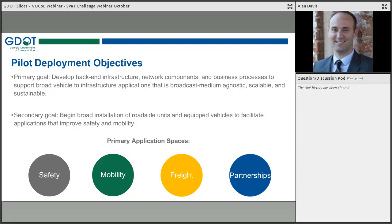We really wanted to focus on four major areas. Safety and mobility are the obvious touch points. Freight is a big thing in Georgia, so we always look for opportunities that we can improve and leverage our freight resources in Georgia. We have one of the busiest ports in the U.S. in Savannah, so it's obviously something that's always, as a DOT, on the forefront of our mind. And we also wanted to pursue partnerships in this space to have a good idea of where we could work with others, work with the private sector, work with academia to touch all these spaces that we were trying to get into and leverage this technology to improve things that we were working on.